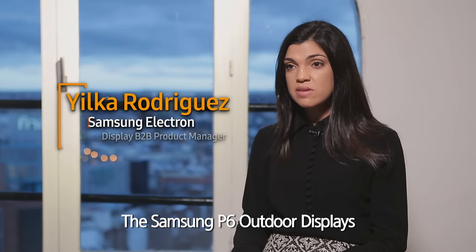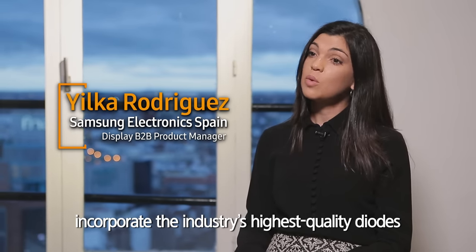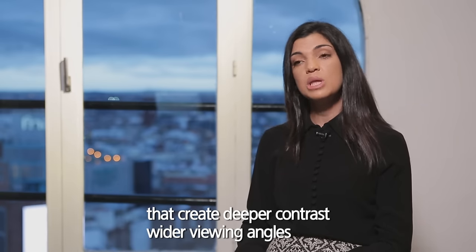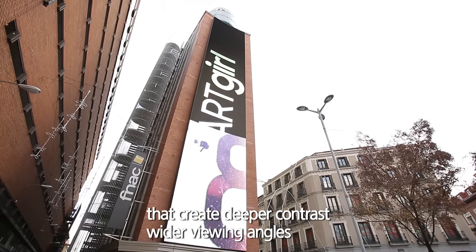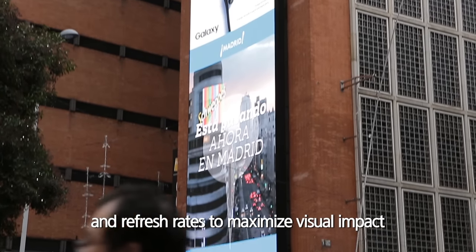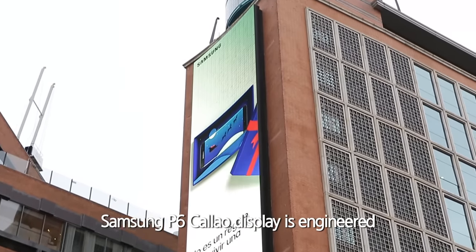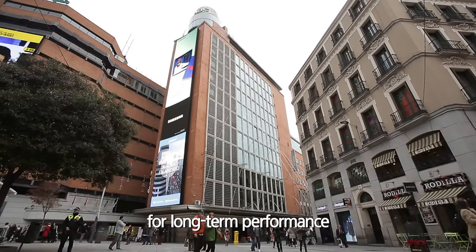The Samsung P6 outdoor displays incorporate the industry's highest quality diodes that create deeper contrast, wider viewing angles, and refresh rates to maximize visual impact. Beyond visual details, the Samsung P6 Callao display is engineered for long-term performance.